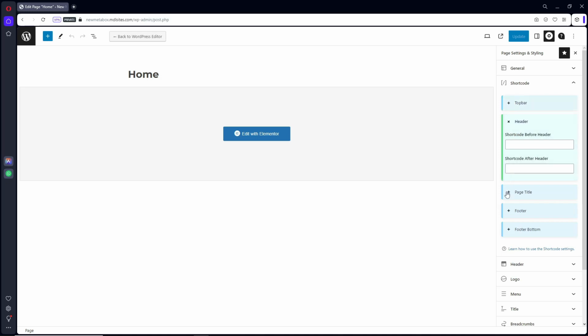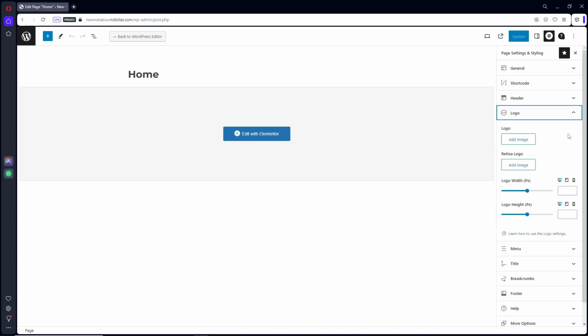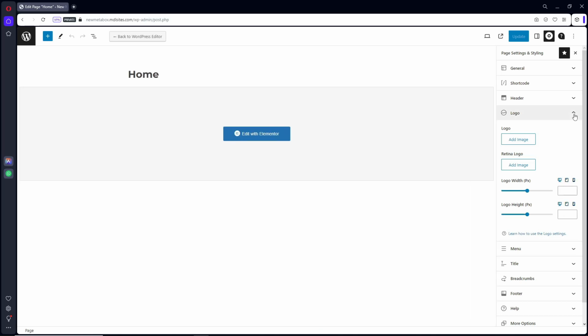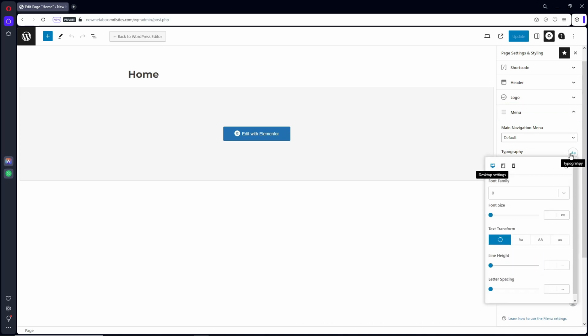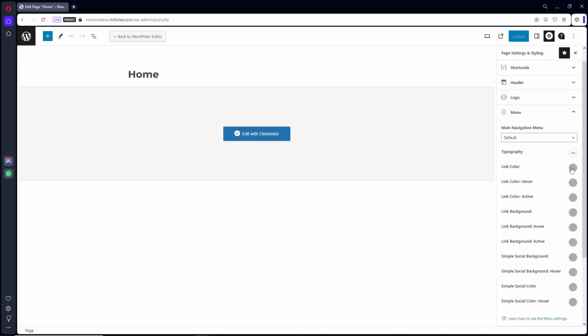Just like we did with the shortcode area, responsive logo dimensions, padded typography and color settings, and, of course, options to reset values to default.